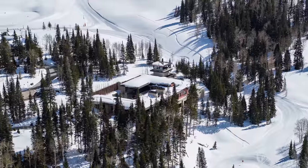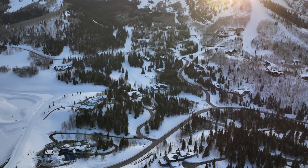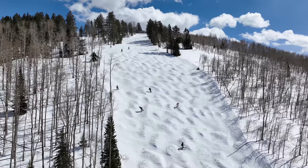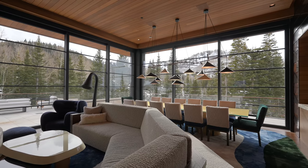The Colony in White Pine Canyon in the heart of Park City, Utah is not only the most exclusive neighborhood in Park City, but arguably the most exclusive ski-in, ski-out neighborhood in North America. 4,600 acres, 90% open space, absolutely beautifully designed to take in nature and wildlife at its best, and hands down, this is the best home I have ever had the privilege of representing in Utah.